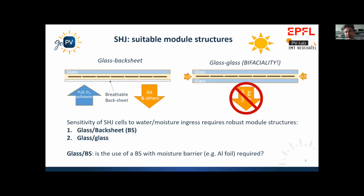And this brings me to the last part of my presentation, where I will briefly talk about module structures for this technology. And of course, you see on the left-hand side the typical glass backsheet or glass foil structure for PV modules, where we have in principle on the rear side of the module a breathable or partially permeable backsheet. Or on the right-hand side, a glass-glass structure, which also, of course, comes with the advantage of allowing bifaciality of the cells, which is in principle a much more robust structure, because it's not permeable to gases or moisture or oxygen.